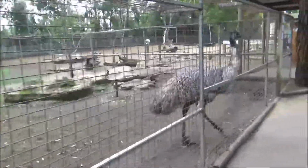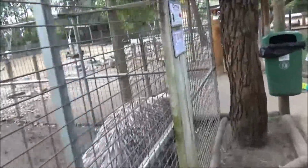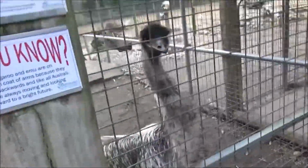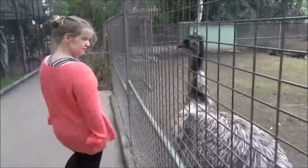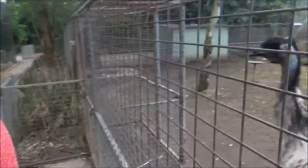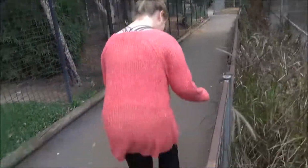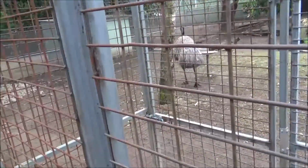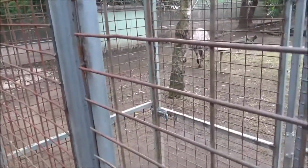Emu! Emu! What's up, my boy? You a bit creepy. What's up? But he only has three toes. Sophie and the emu squaring up. Yeah. It's a dance battle to the death.